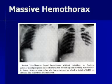This is a picture of a patient who had a massive left hemothorax, and you can see that on the picture on the left, the entire left chest is filled with blood. The blood shows up white on the chest x-ray. Picture B is what happened after the chest tube was placed. There is still a little bit of residual blood, but you can see that most of the lung has re-expanded.